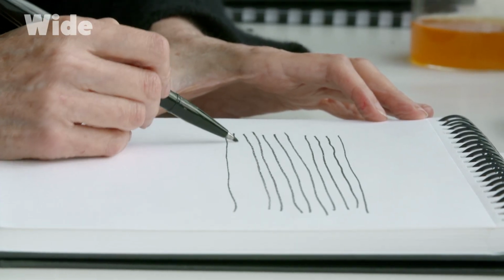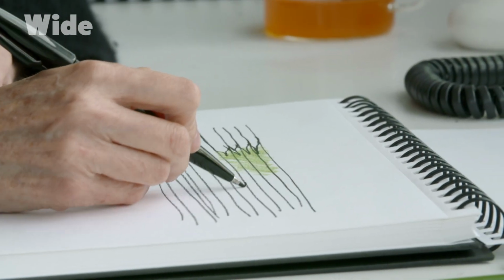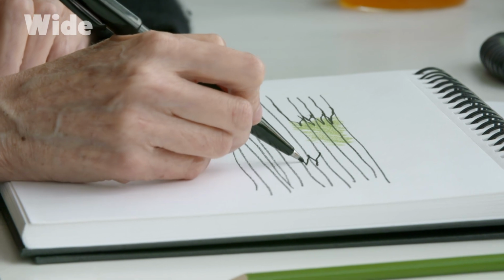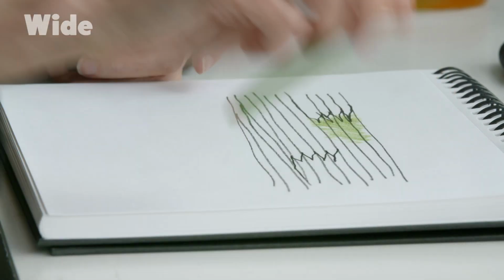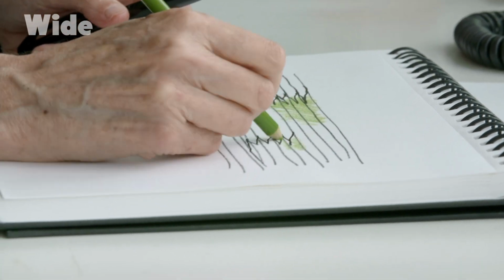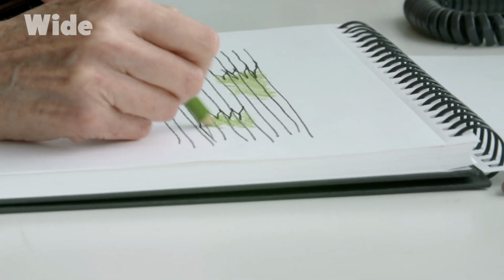So the way that we designed it is that these pavers start to snake into areas of green vegetation. So areas that are meant for the public or meant for plants is not so defined.